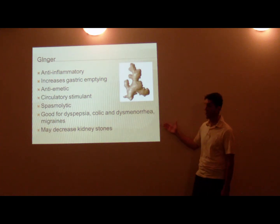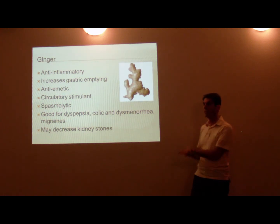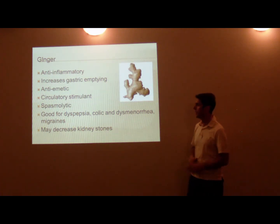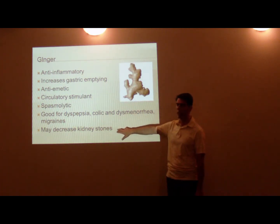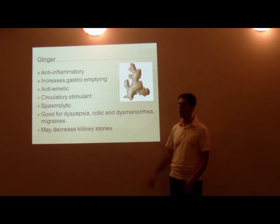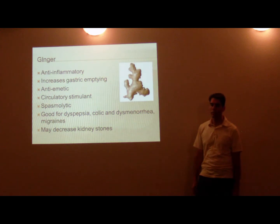It's used, and there are plenty of studies looking at it with cancer patients who have nausea from chemotherapy. You give them ginger prior to getting the chemotherapy, and it reduces their nausea dramatically. Interestingly enough, there was a study I saw that it was decreasing kidney stones. It actually shrank kidney stones. It was a small study, and more research needs to be done, but ginger is very potent.